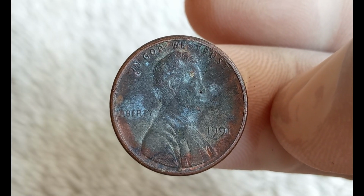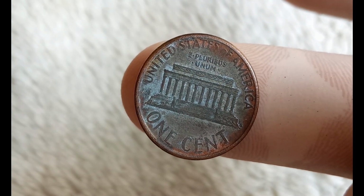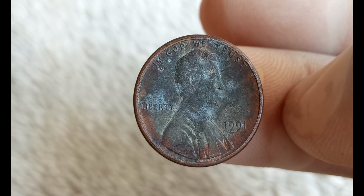Imagine holding in your hand a coin from 1991 that seems ordinary at first glance, but once graded and evaluated by professionals, it reveals itself to be worth hundreds of thousands of dollars. That is the magic of numismatics. A simple penny could turn out to be a life-changing fortune.